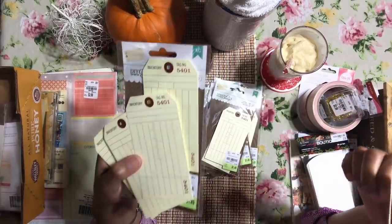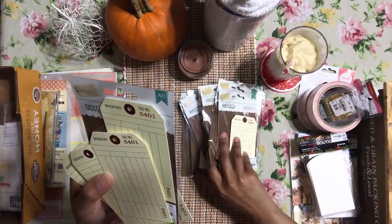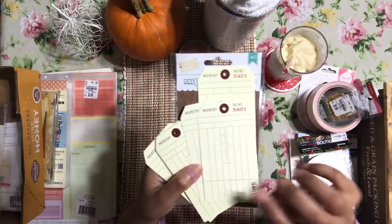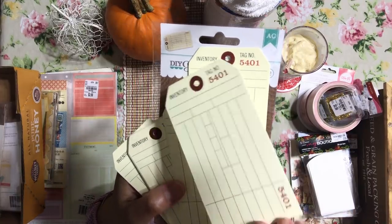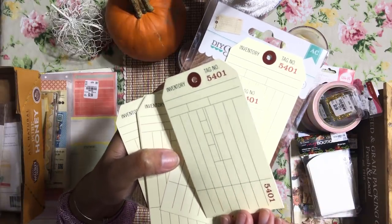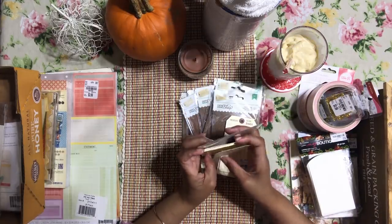They were only $1.49. I think I grabbed like 1, 2, 3, 4, 5, 6, 7 of these little tags. And I just love them, guys. Look how beautiful they are. I don't know if you can see, I know my lighting is a little dark, a little bright, but it just says inventory right there. I just love this tag, so I grabbed them all. I can't wait to do some altering with these.